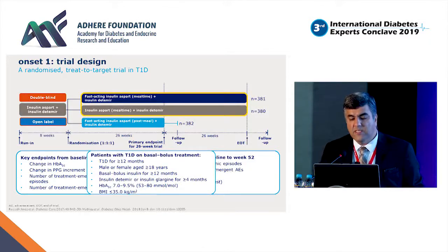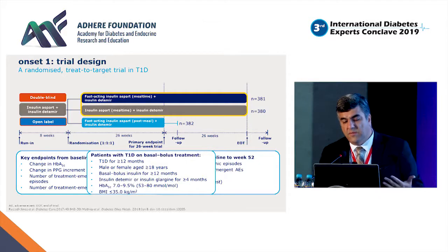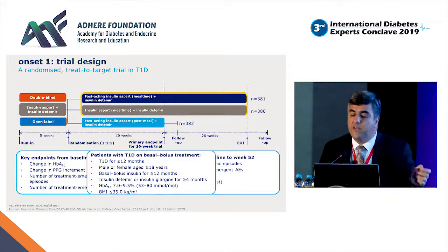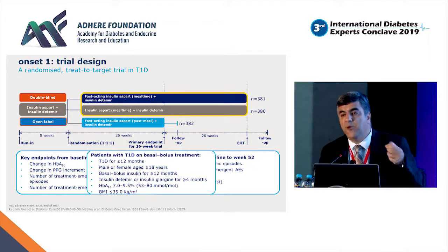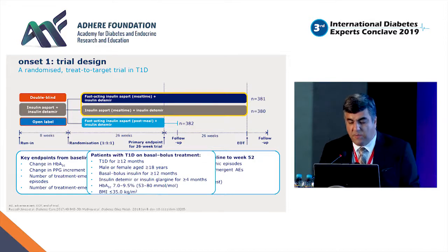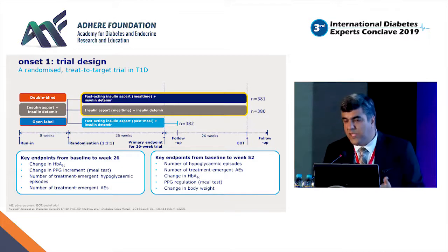So this is data from the onset 1 trial design. This was in type 1 patients. It was a double-blind study, insulin aspart plus insulin detemir. So in its three arms, you had fast-acting insulin aspart, which was given at mealtime along with detemir. You had regular insulin aspart, which was given at mealtime along with detemir. And interestingly, you had a third arm where insulin aspart, the Fiasp, was given post-meal along with insulin detemir. So this was for patients with type 1 diabetes on basal bolus treatment. There were key endpoints, which was looking at change in HbA1c, change in PPG increment, number of hypoglycemia episodes, and number of any treatment-emergent adverse events to look at the safety profile for Fiasp.